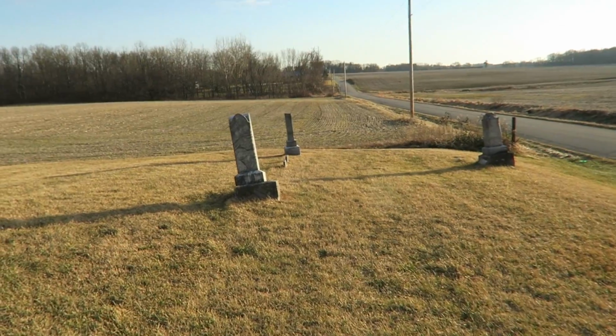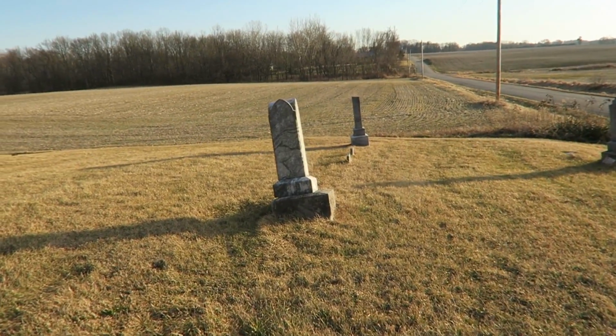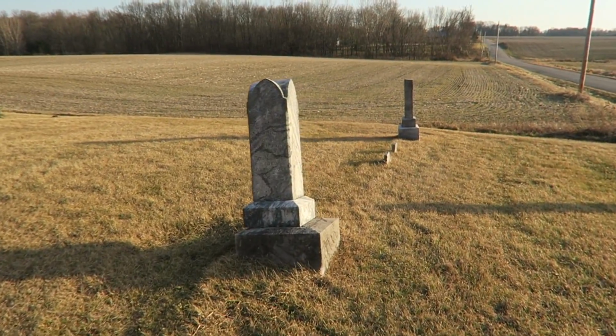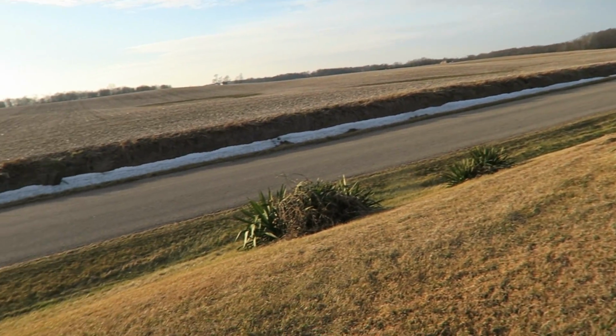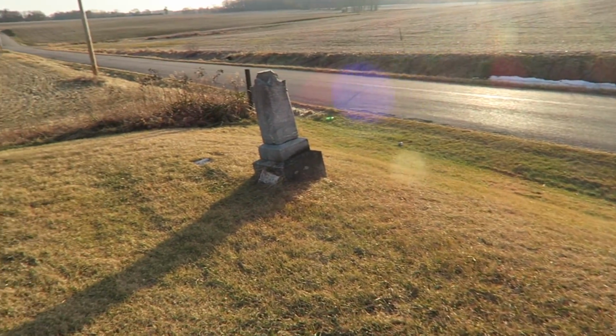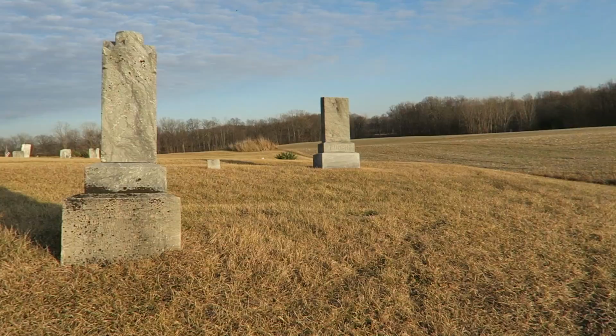Surprised how many graves are actually here. Looked very small from the road. You can kind of see there's a pretty steep hill, so it really hides it quite well.